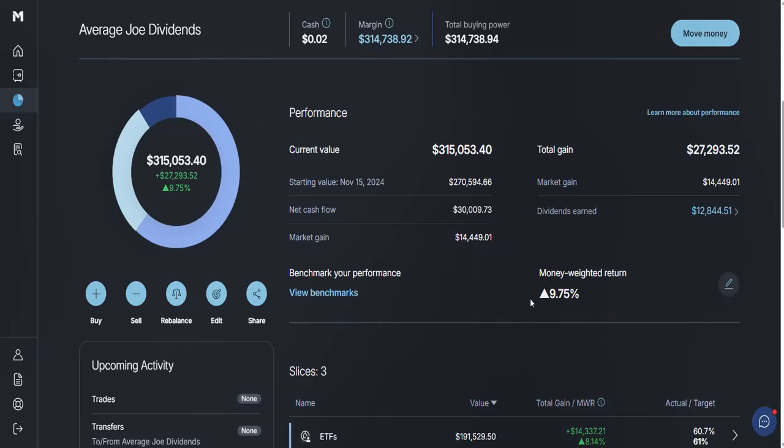And the reason why I do this portfolio is this portfolio has a higher return with dividends. This portfolio yields about 4%, and the yield on my cost is over 5%. So that's why I have this as part of my investment strategy. This is not all of my investments.